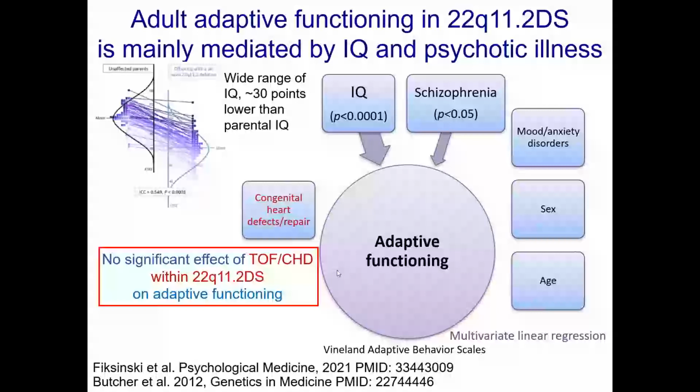So we did a study where we studied both parents, who were unaffected with 22q, and their offspring with 22q, and there is a connection. There is an association, as there is in the general population. Your IQ is affected by your parents' IQ, intellectual functioning, but the deletion brings you down on average 30 points. But there's still a connection to the background effects of parental IQ in 22q.